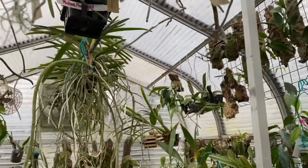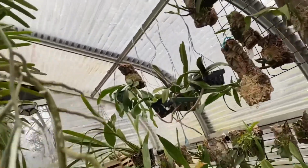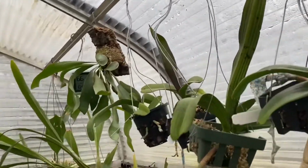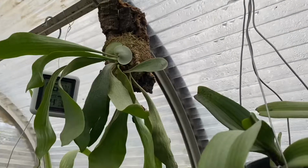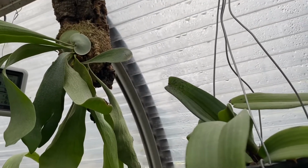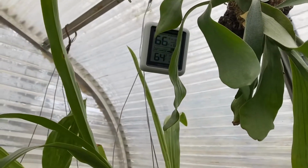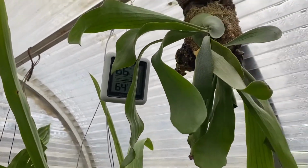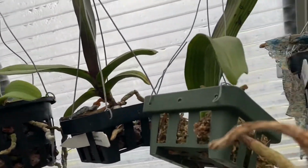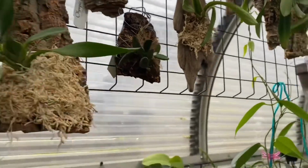So this greenhouse is right now 64% in humidity, or 66% in humidity. It could get higher. It says in between 71 to 65 in 24 hours and 64 to 61. And I think it resets around 9 o'clock at night. So it's just not even 24 hours.